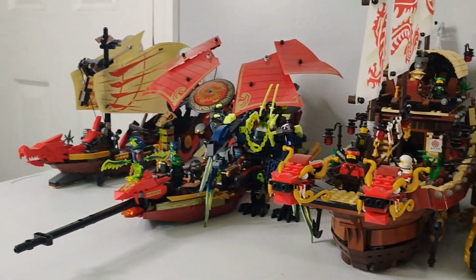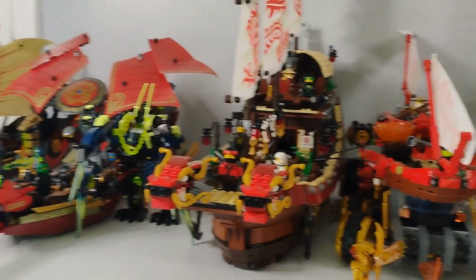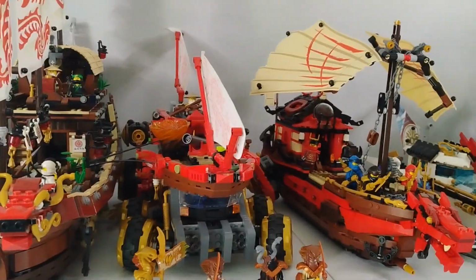And there you have it. That is all of the Destiny's bounties compared and also kind of ranked.